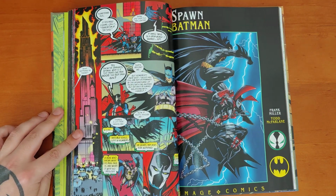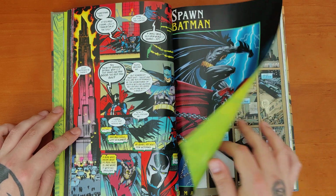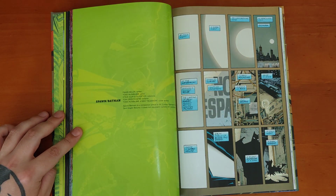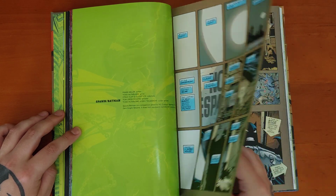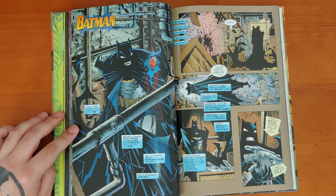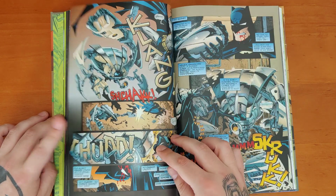Yeah, this was the big one, the big seller back in the day, Spawn Batman. Spawn had only been around for 2 years at this stage and just took the comic world by storm. Todd McFarlane draws a pretty sweet Batman in this. Yeah, the story is just outrageous.